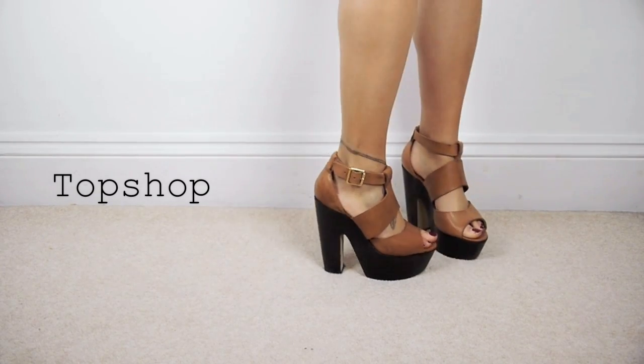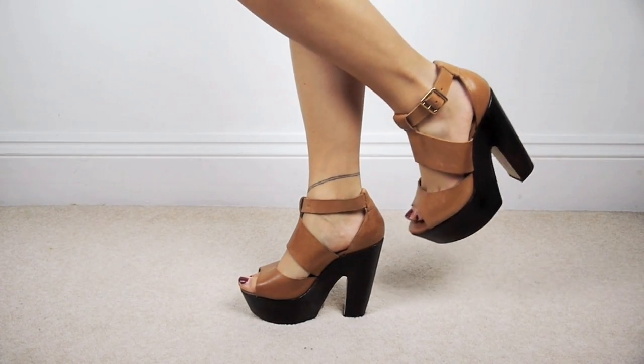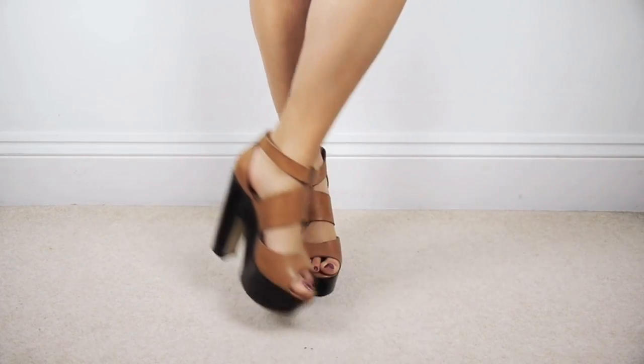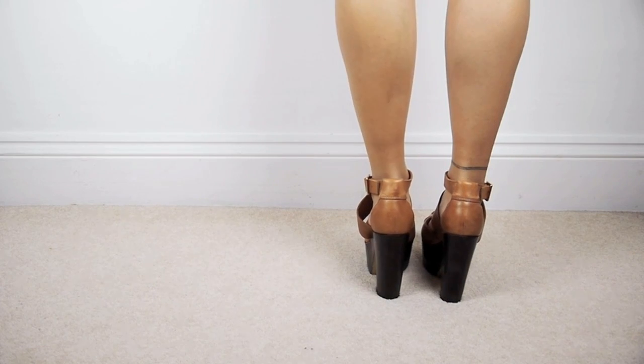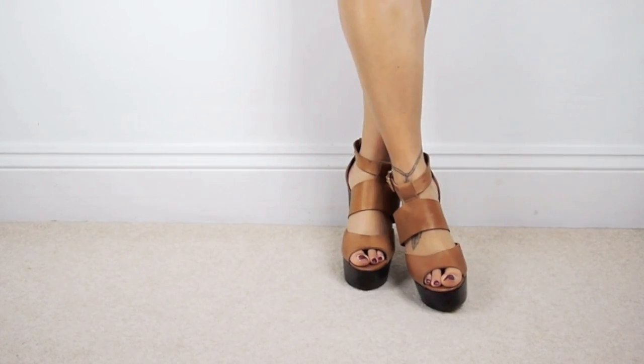These are quite old ones from Topshop. I got these a few years ago now. I really love them though. I like pairing them with a whole black outfit because it just lifts it a little bit, because you know how I wear black a bit too much sometimes. They're actually quite comfortable because they have the platform.